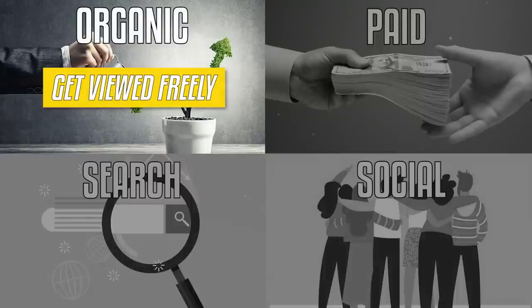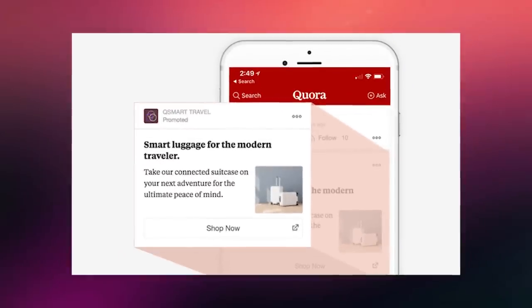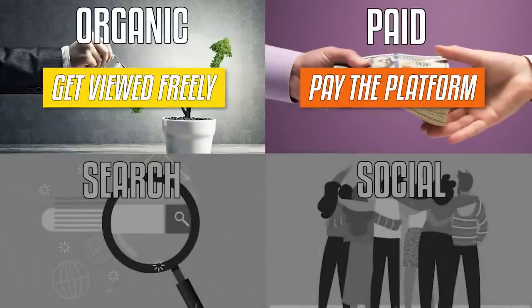And then it also has a paid method, right? And that's where you just pay the platform, you tell them who you want to see your piece of content, and they charge you a little bit of money and then they throw the content in front of those people. You can see here's a Facebook ad, here's a Quora ad, here's a Google ad, here's a YouTube ad. All of these are different ads that people are placing and paying in order to get eyeballs on their stuff.